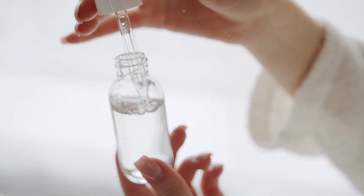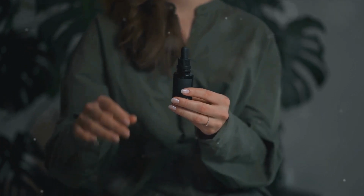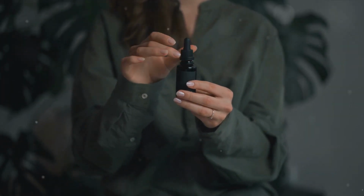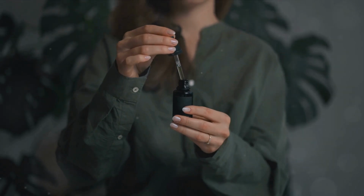Now, we're moving on to the third step, applying serum. Serums are like the superheroes of skincare. They're packed with potent ingredients that target specific skin concerns like dark spots, wrinkles, or dehydration. Remember, a little goes a long way. Apply a few drops of your chosen serum and gently pat it into your skin.